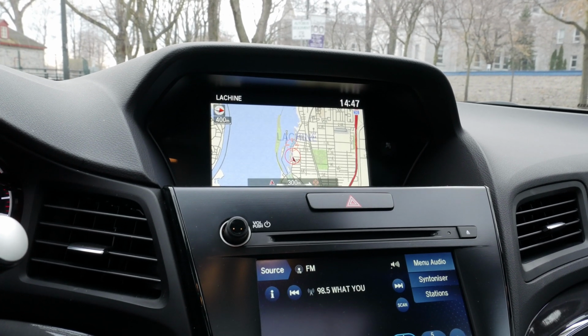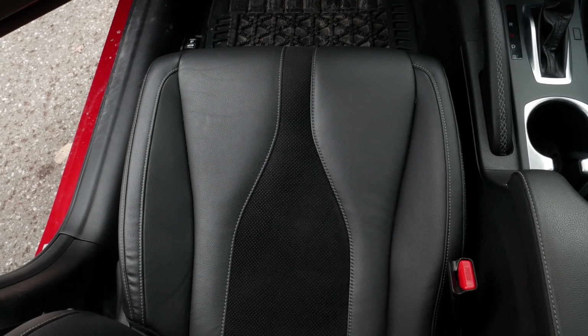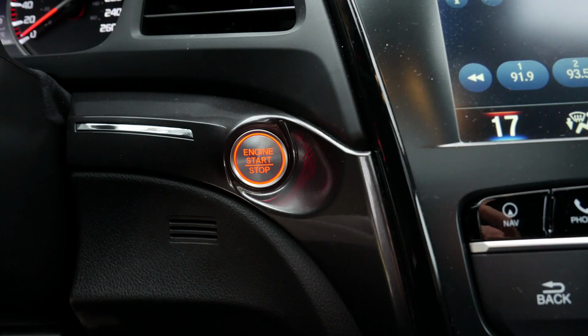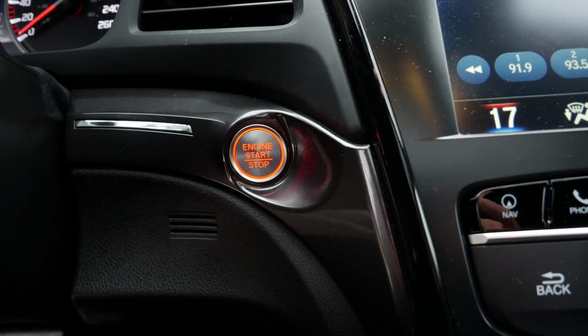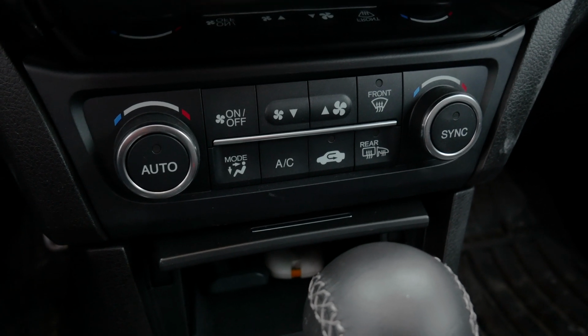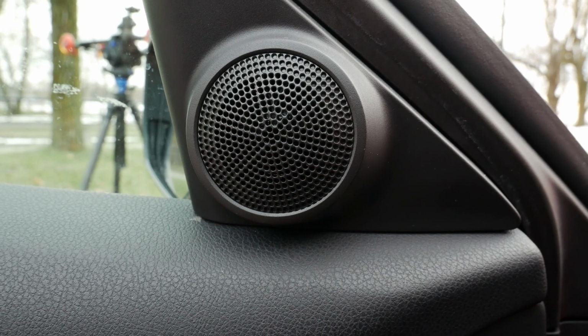Noise on the highway is reasonable and price appropriate. The seats are excellent and comfortable. The steering wheel is awesome with distinctive stitching. There are many things to like about the ILX, but the competition is ferocious, as many of the non-premium sedans are better and better, especially in their all-equipped trim for considerably less money.